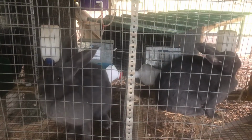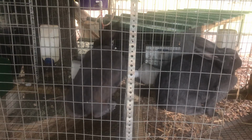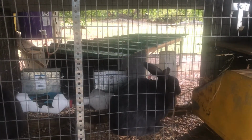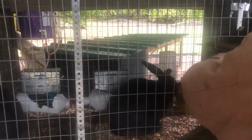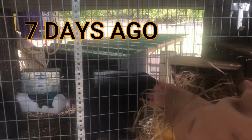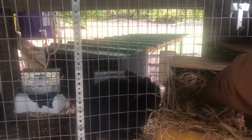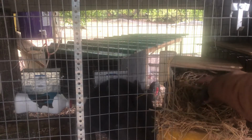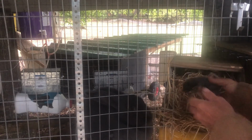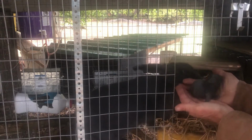But old Gwen's pregnant again. Here in about 2 weeks she ought to have a litter, and I'm hoping she has a bigger litter her second go around. But Kelly here, she had her babies about 3 or 4 days ago. Now she had a litter. She had 7 on her first litter. Now one of them died the second day. But she's got 7 of these little fellas right here.